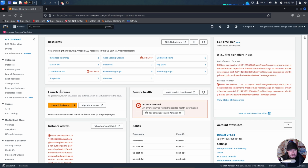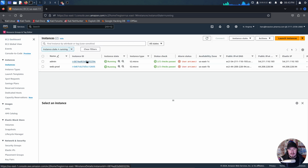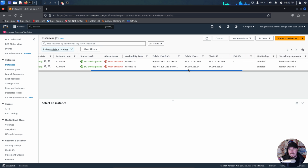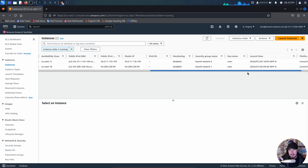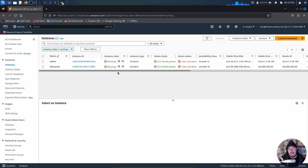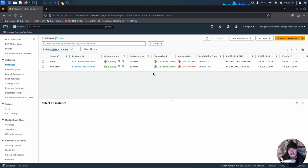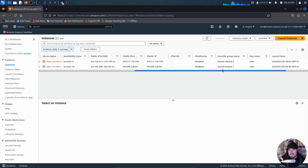And when we do this, we have a few different pieces of information that should stand out to you. We have some instances. This would be our virtual machines that are running. We have an admin instance and a web prod instance. Now, I tried initially when I had access to this, which you probably did as well, to scan this IP and log in as Haru using password reuse, but that does not work. So we can't actually access these VMs, at least not right now.